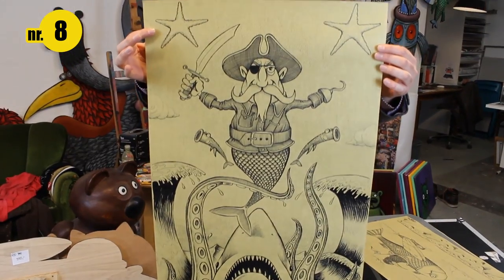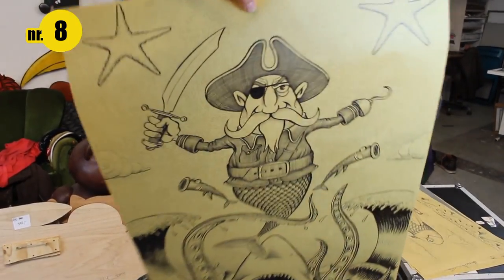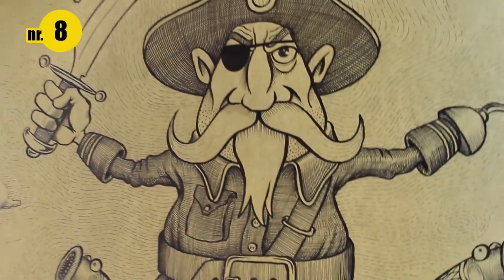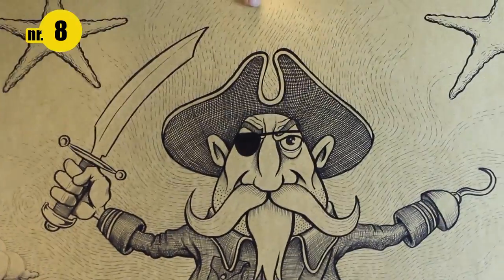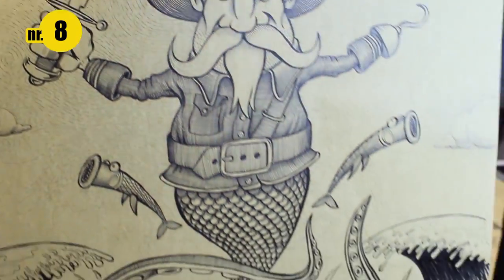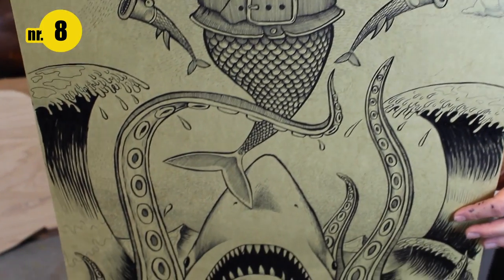The Pirate King. Oh my God. Look at all this detail. Look at it. Look at it. And a shark. A little reference to Jaws in the background. And his face and his beautiful mustache and his beard. The Pirate King. 70 by 50 centimeters. He's number 8.